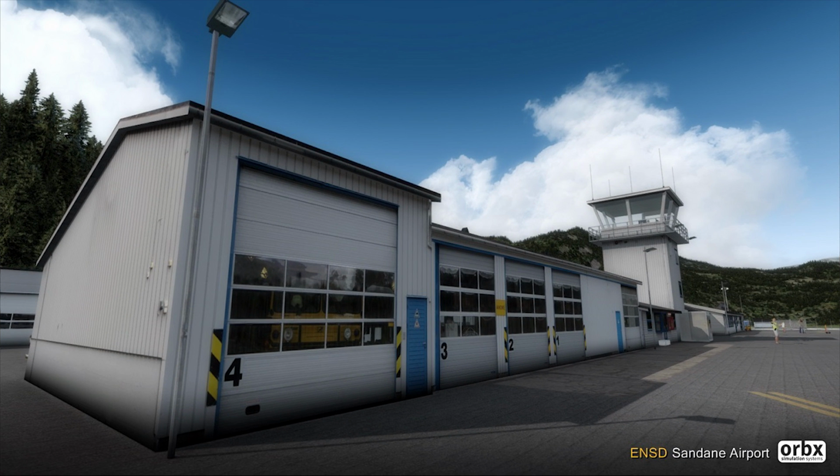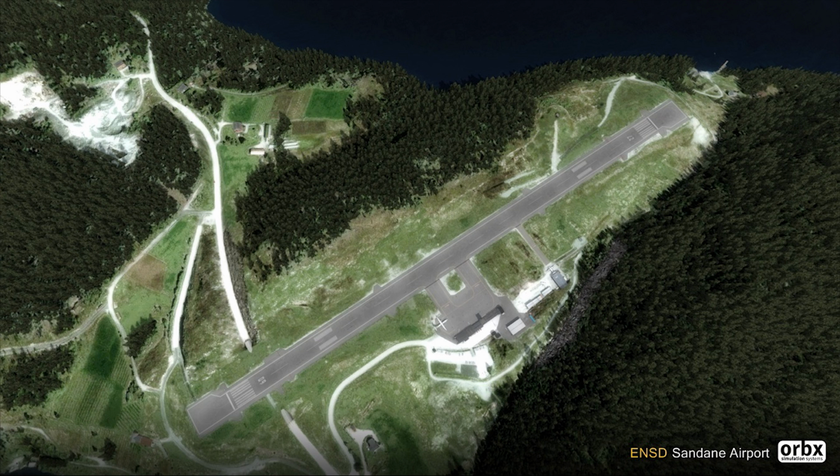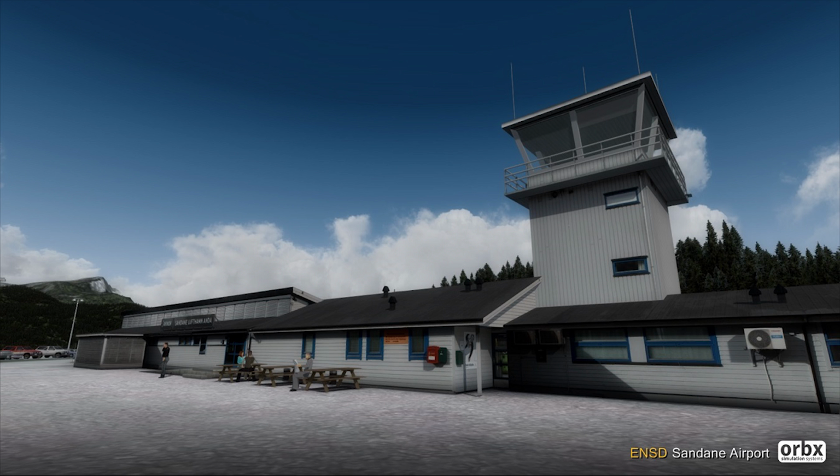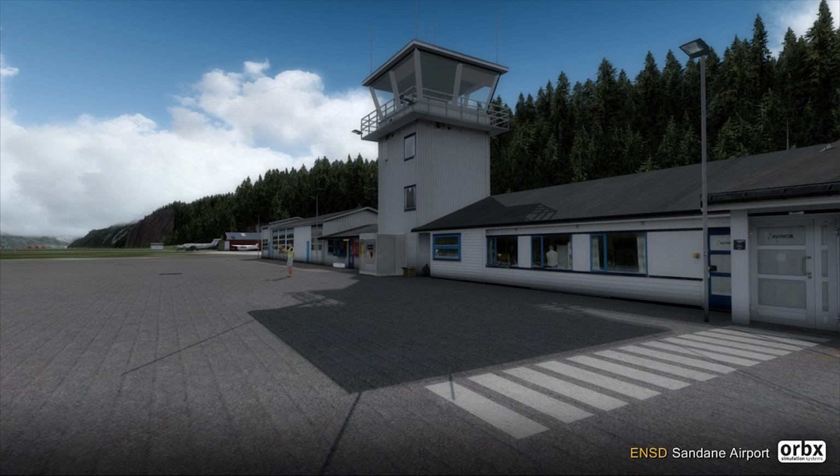Back over into the world of FSX and Prepared, we now turn to Orbex Echo November Sierra Delta, or Sandane. Orbex published some shots of their upcoming Echo November Sierra Delta airport this week for FSX and Prepared, and they look absolutely stunning. Sandane is a regional airport in Sandane, Norway. It has a single asphalt runway and provides services by Widerøe. Given the location, the airport is prone to turbulence and high winds, making it not only a superb scenic airport to fly in and out of, but also quite a challenging one.